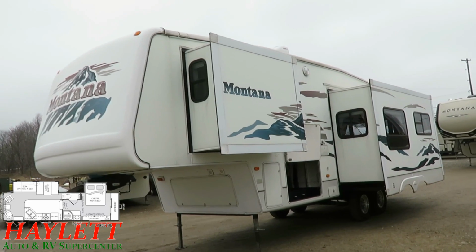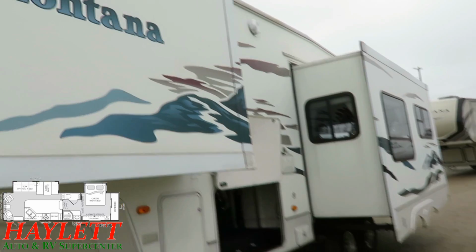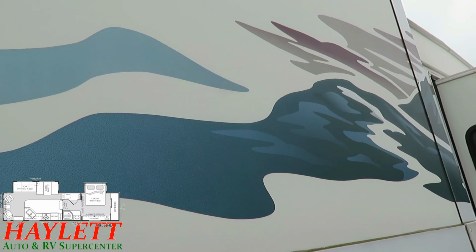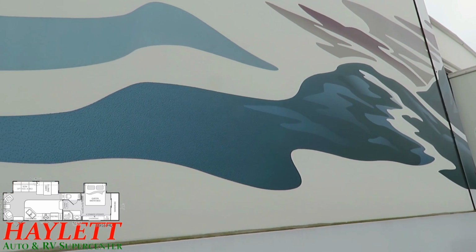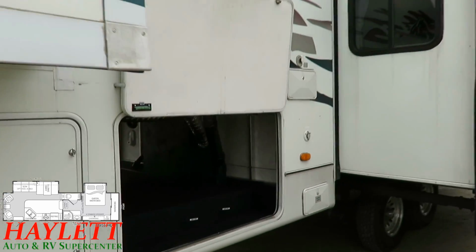Max Air roof covers added to the bathroom vent up there. And, I mean, once again, Montanas, Keystones, almost any RV built during this era, they were known for peeled, flaking, rough decals. You don't see any of that here. That's what happens when you take care of a camper. It comes back to take care of you.